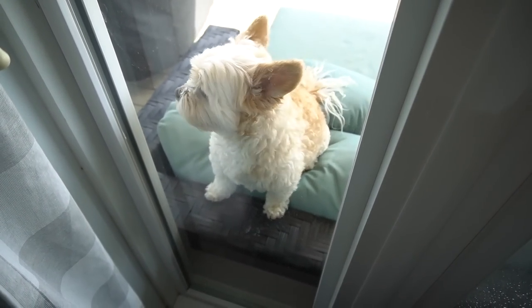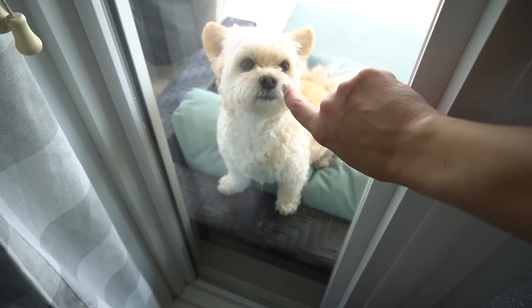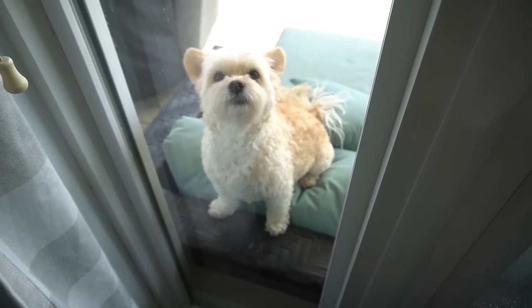So as I was cleaning the windows, my little dude saw me through the window and he came up and was being so cute. So I just had to show you guys.